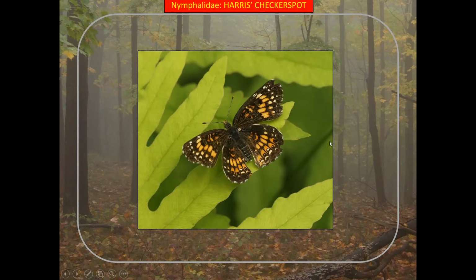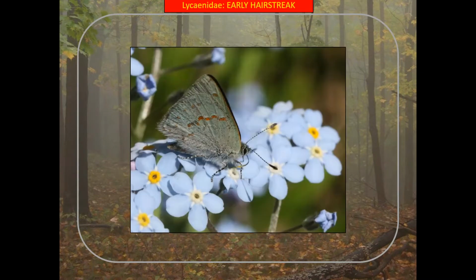This is the Harris's checkerspot. We have never seen it in the county, but we have seen it across the river in Greene County. It occurs in forests with flat-topped aster. Could be here, worth looking for.